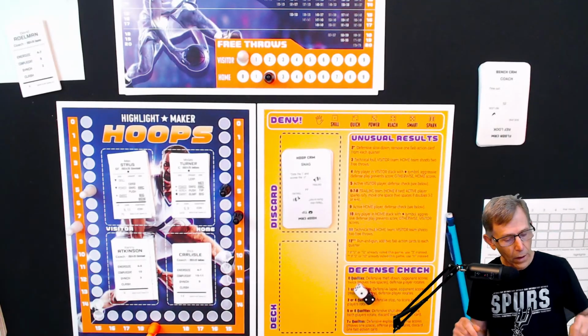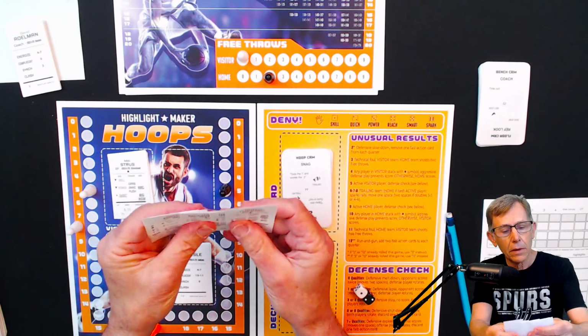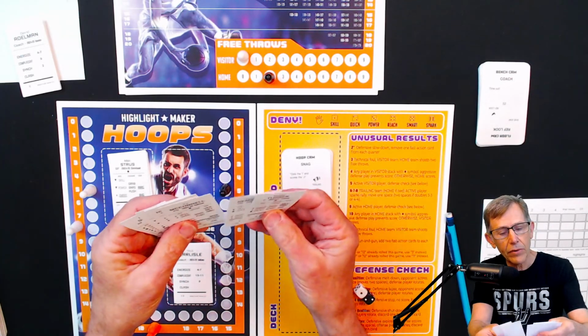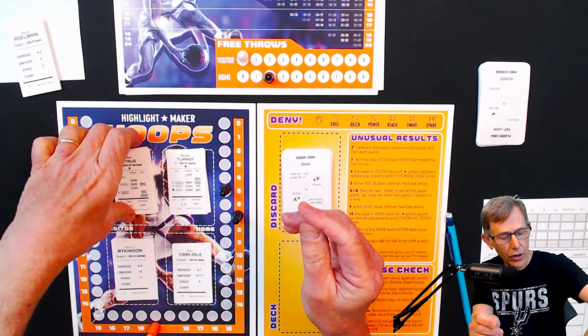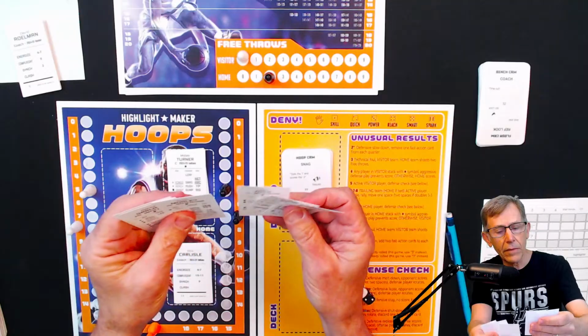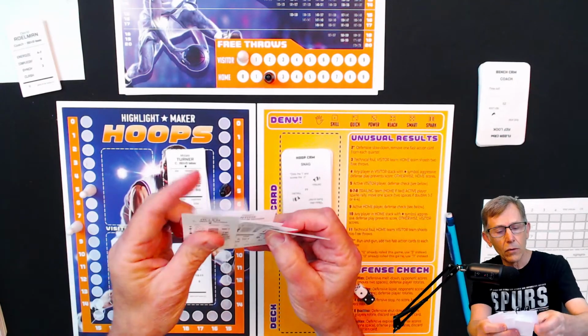Let's go ahead and rearrange the stacks. Actually, I'm not really that unhappy with the way these guys are set up. I think I'm going to leave them the same. Let's check Cleveland. We're going to get Mitchell up on top, and Mobley, of course, right behind. Put Allen here.